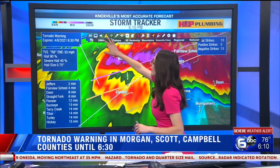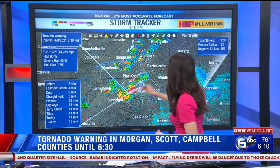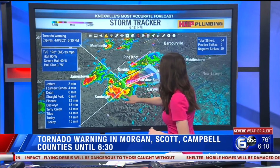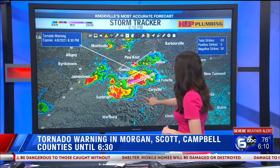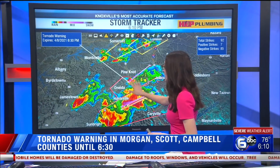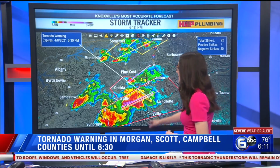And if we zoom out again, we'll give you an idea of where these active tornado warnings are. Again, we're monitoring the blinking red boxes. These continue until 6:30 p.m. tonight. That storm headed towards Fairview School, also another cell that's trying to actually exit the Oneida community in portions of Scott County and go into portions of southeast Kentucky.